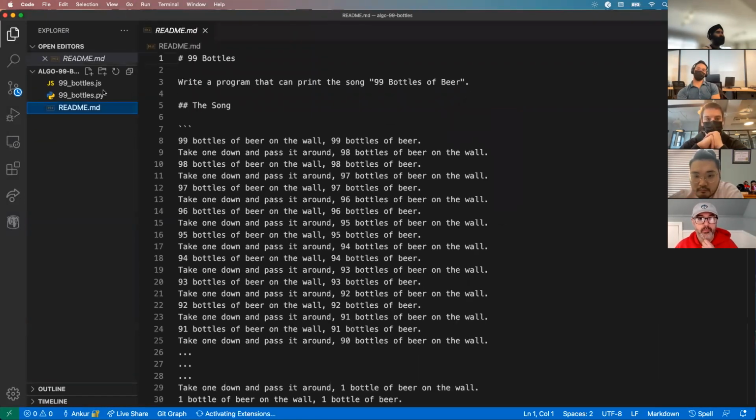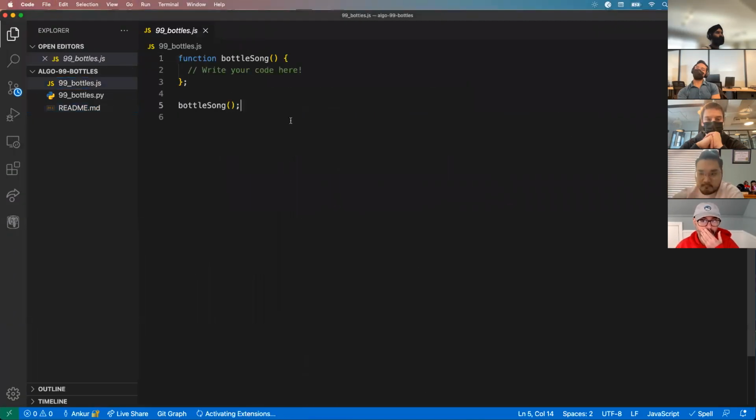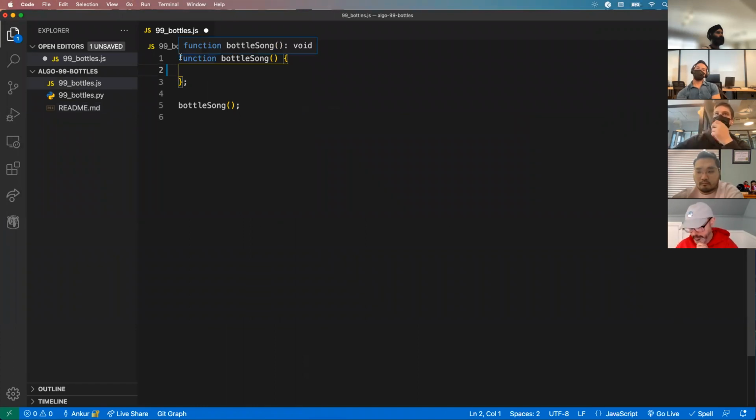All right. So yeah, you want to open the JS version? Yep. So we're going to be coding in JavaScript. So let's start here. All right. So we've already got our function defined. It's already being called. So looking at the desired output, it looks like there's a lot of repetitive output. I'm imagining we're going to have to do a loop in here at some point.